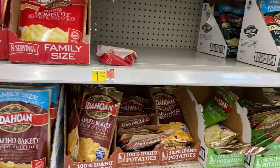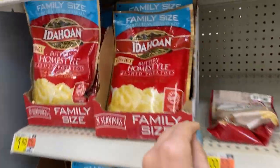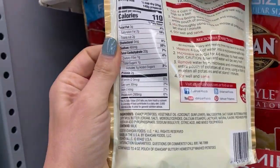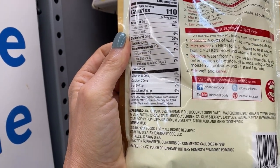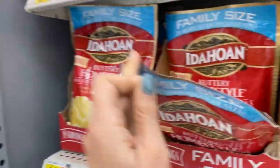Question was, can I find you instant mashed potatoes that are gonna pass the test? Well, let's see why I'm being annoying about this. Let's see. Oh, look, Idaho potatoes, vegetable oil, maltodextrin. No, sugar, buttermilk powder. I don't even know the rest of the ingredients. Can't pronounce them. I'm a foreigner, but that doesn't matter.